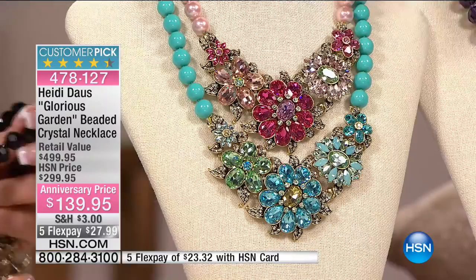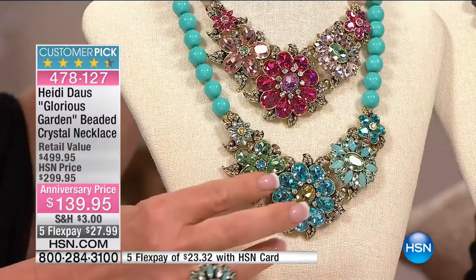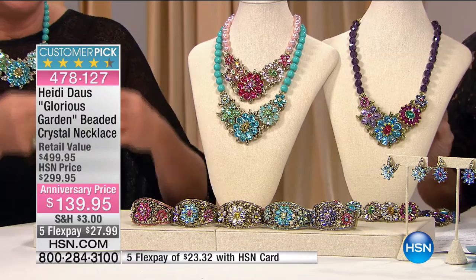Honestly, at $299, it was a customer pick, because the similar one that Heidi did before was $499. So when she brought this at $299, people loved it. They made it a customer pick. Today, it will never be $139 again because this is one of the most labor-intensive pieces of jewelry that you have, Heidi.